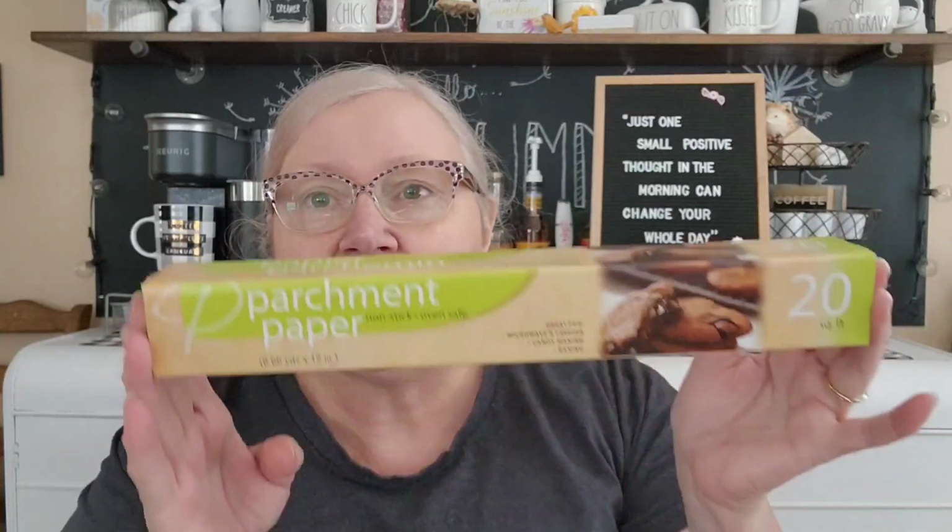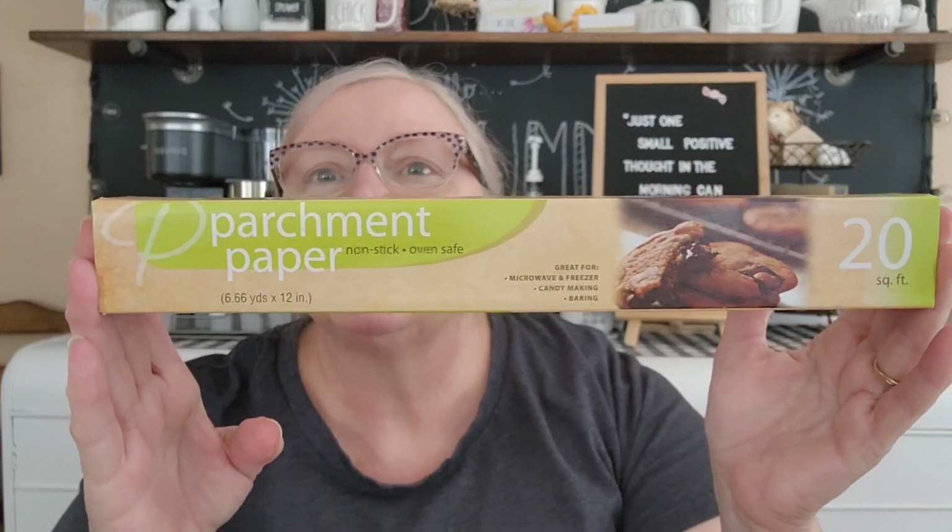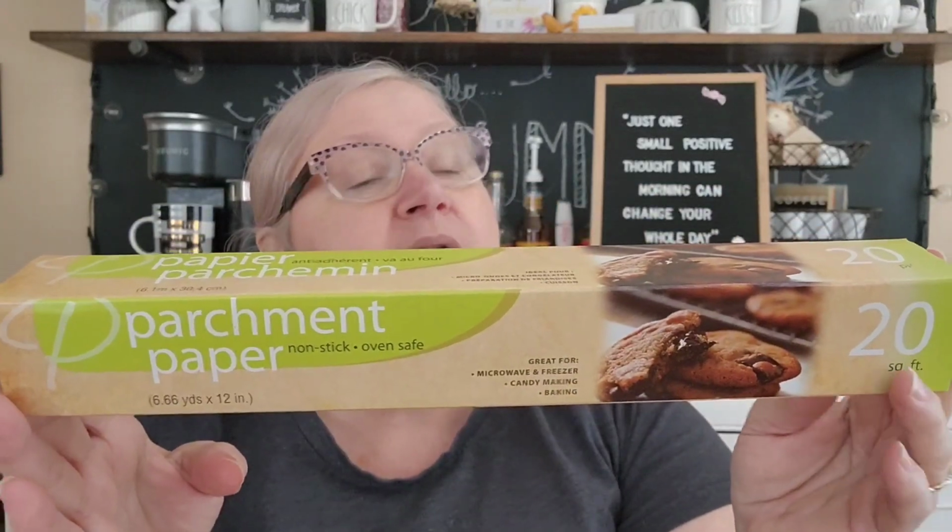Okay, another repeat buy is some parchment paper. I was running out, so I bought some, and it's 20 square feet, and for $1.25 I think that's a bargain for me anyway. Maybe not, but.